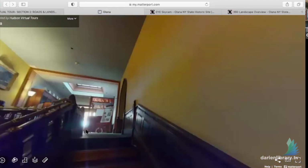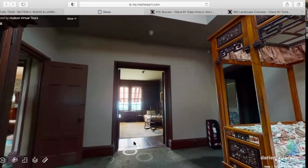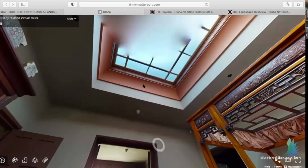Where we're standing right now is on top of the court hall, where that kind of skylight could have been, or maybe was, where he had hoped for it to be.